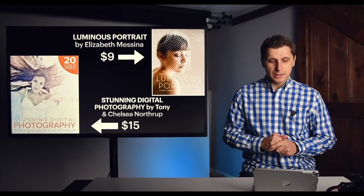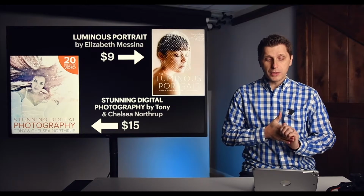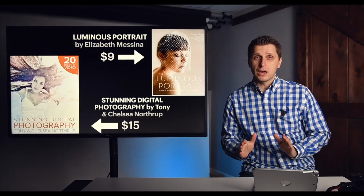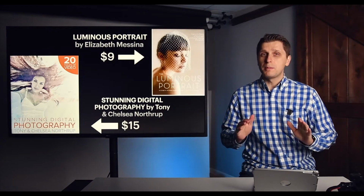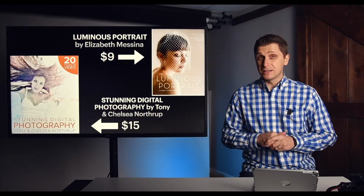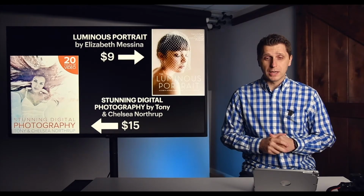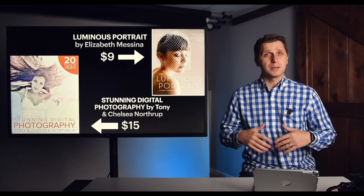Next one is, now I want to dive a little bit into education. Okay, so I want to recommend two books that either a beginner photographer or somebody who's been doing some portraiture might benefit from. The first one is Luminous Portraits by Elizabeth Messina. Again, only maybe $9–10 on Amazon. You might want to look it up. It's just interesting to look through it, get some ideas, get some inspiration.